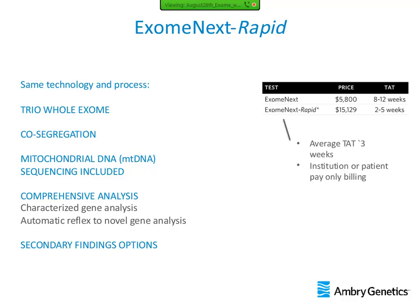But again, the test itself, ExomeNext-Rapid, is going to be the same as ExomeNext. So we're going to start by performing whole exome sequencing up front of the entire trio. Co-segregation analysis and mitochondrial DNA sequencing are included. We'll start with characterized gene analysis and then automatically reflex to novel gene analysis. And then, again, the same consent process and options for secondary findings. I do also want to stress that we can only guarantee the turnaround time of 2 to 5 weeks if we do have the entire trio, so preferably the proband, mother and father.